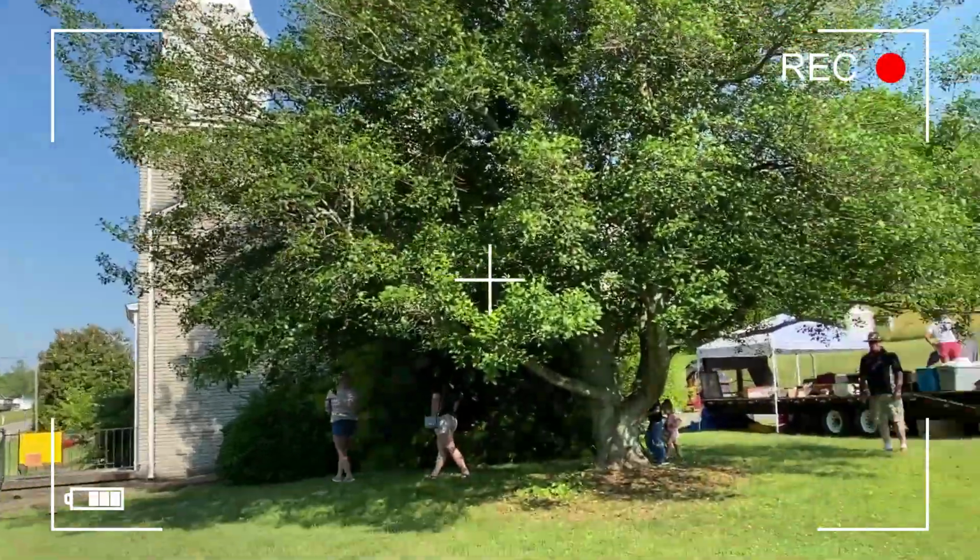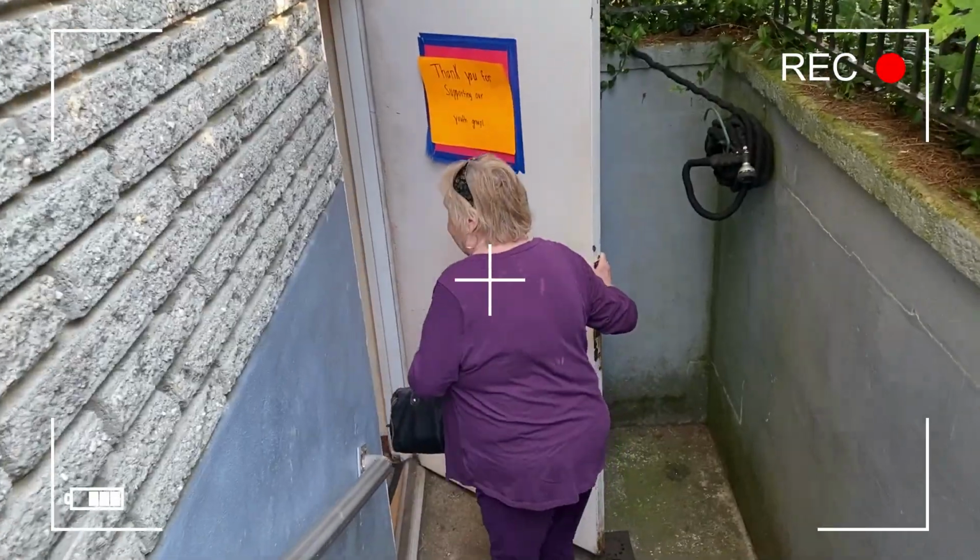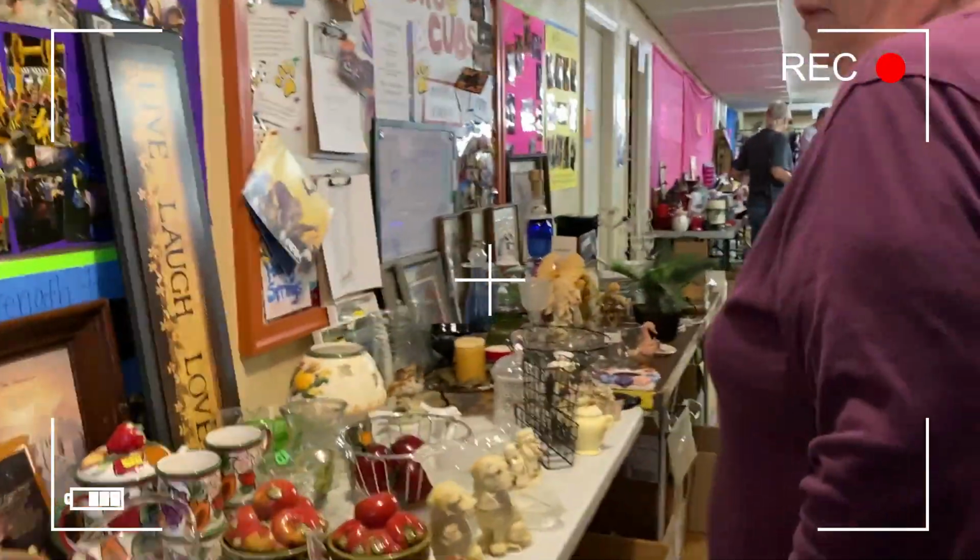We're at the church sale. There's some things outdoors and some things indoors. Just leave the door open. This is the fun part. Let the fun begin.